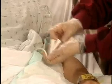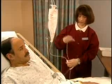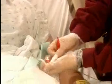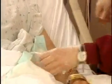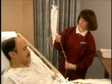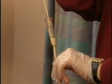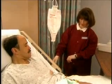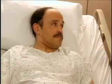Very good. Clamp the PEG tube. Now attach the feeding setup to the feeding tube. Open the roller clamp. Okay. And adjust the drip rate according to the infusion time ordered, or allow it to infuse over at least 30 minutes. I've calculated a drip rate of 80 drops per minute. Great. Okay, Mr. Torres. We'll be back when your feeding is complete. Sounds good to me.